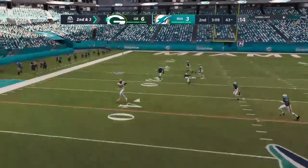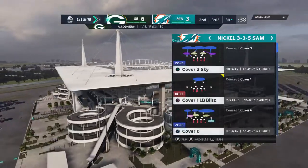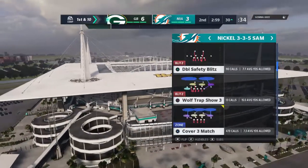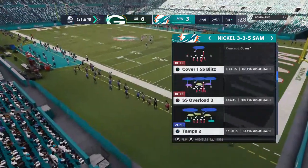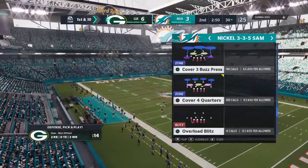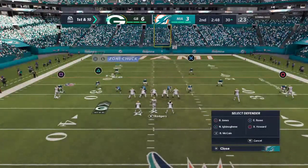Again, they'll throw with Rodgers. He'll get this to Lazard. And he's got another first down as he's brought down at the Dolphins' 30. It's a gain of 13 for number 13, and it gives him a first down. First down. So 1st and 10 now from the 30.